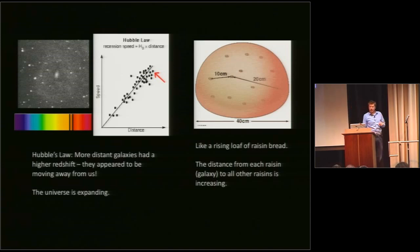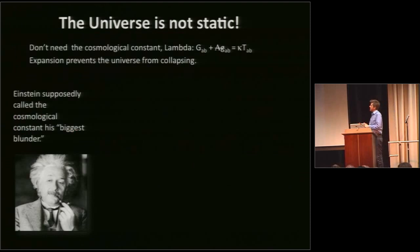So it may seem like we look out and we see every galaxy moving away from us, like we're the center of the universe, but that's not true. If you were on any given raisin and you looked out, you would see all the other raisins moving away from you. So this is the way it looks from every position in the universe. It's a very profound discovery that the universe is expanding in all directions, and so the universe is not static. So you don't need the cosmological constant.